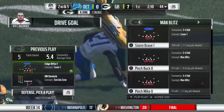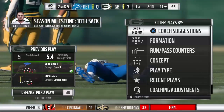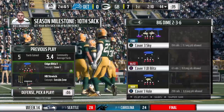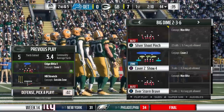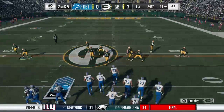The numbers for Abdul on the ground last week. 18 carries, 65 yards. And he's hoping to have the same type of game, but he's going up against the number one defense in the league, and they're very good at fitting the run. So now you've got to think offensive strategy, maybe a little more play action, and try and find some people open downfield.